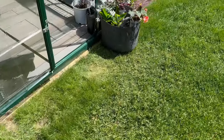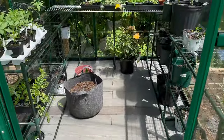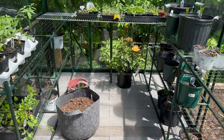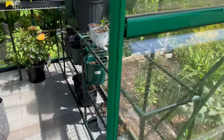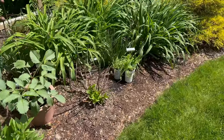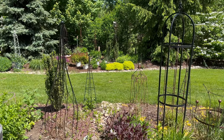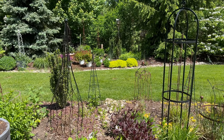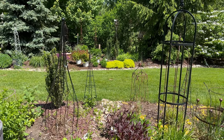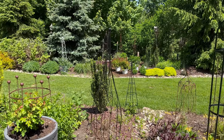I've got a container here that's waiting to go somewhere and be planted up. I'm trying to empty out my greenhouse because it's very warm in here. I have a new climbing rose that'll get out. Here's some yarrow pomegranate. So I'm going to try and set up a camera and take you along and see what I can possibly get done today. Like I said, it's going to be real. It's not going to be pretty. And it is what it is.